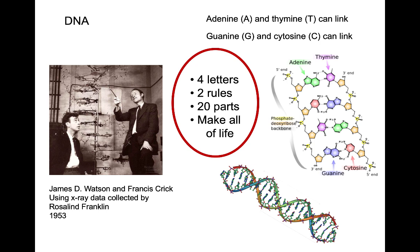In 1953, Watson and Crick decoded DNA, figured out the structure, which is this thing. And there are four letters and two rules: A, T, G, and C. A and T can link, G and C can link, and 20 parts, amino acids. That's all you need. All of life is made out of four letters, two rules, and 20 parts.